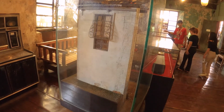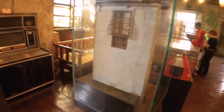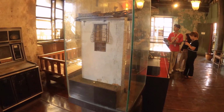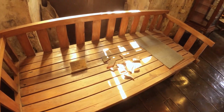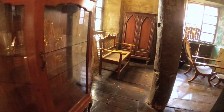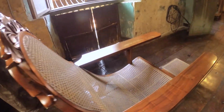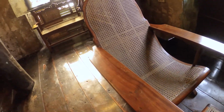It's modeled on a pregnant woman and it's called the Rejas de Buntis window. Buntis in English is pregnant. That's why it's called Rejas de Buntis. I know this one, the lazy chair. Ah, not a lazy chair. This is so big. This is a giant.